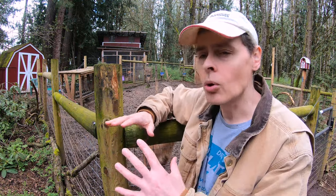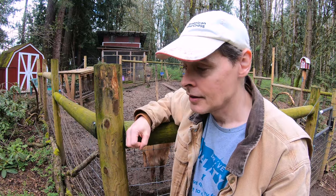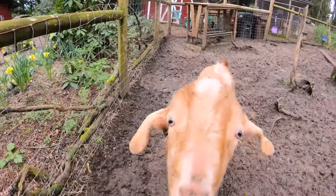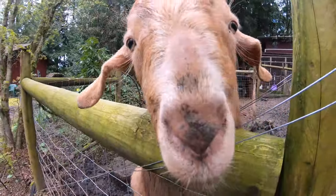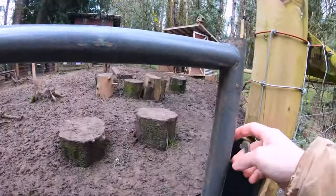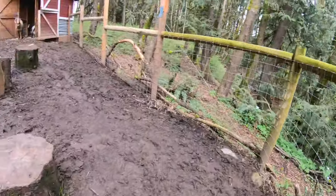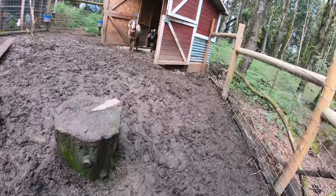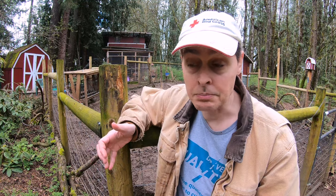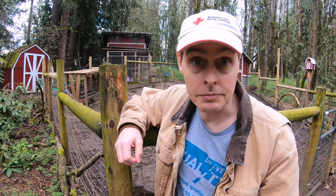My idea involved building a whole series of stair-step decks in here. This small deck right in front of their shelter is at least relatively easy to shovel off when the compacted goat poop layer builds up. To get rid of the muck as fast as I can, I'm going to do a little bit of everything that I can.